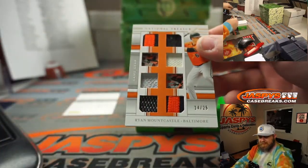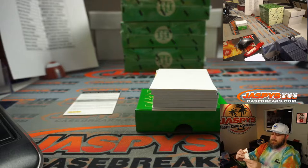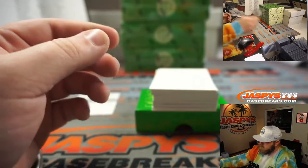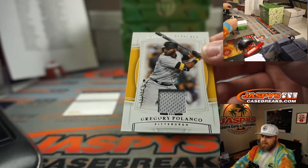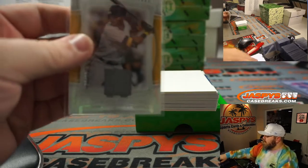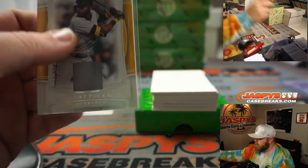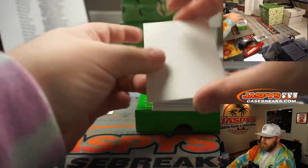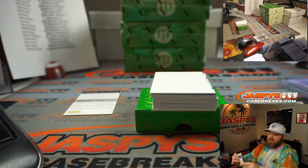Ryan Mountcastle, 14 out of 25. Nice eight-way relic there for the Baltimore Orioles and Arthur King. Looks like you got cleats and a bunch of other stuff going on there. Nice. Gregory Polanco, 32 out of 99, the Pittsburgh Pirates and Ed Aarons. Noah Syndergaard, 91 out of 99, for the New York Mets and James Brandt.